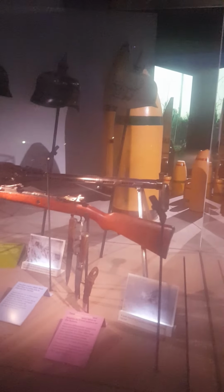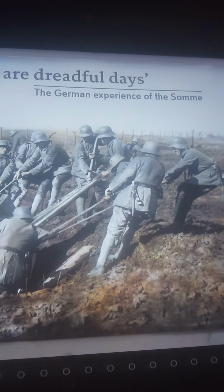Woke up with a tremendous start and found it was a kitten which hit him in the face, and the purring had been machine. These are dreadful days. The German experts of summit.